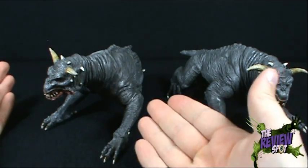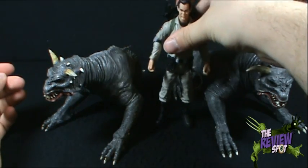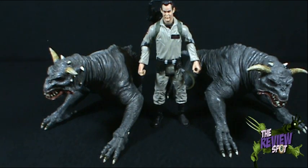Now, as I did with the Vince Clortho, I'll do with the Zuul here, just to give you guys a scale comparison. There he is right there. We got ourselves Ray Stantz, who I'm sure is going to be wetting himself pretty soon, the fact he's got a Terror Dog on either side of him.